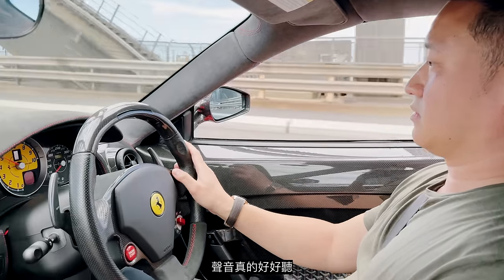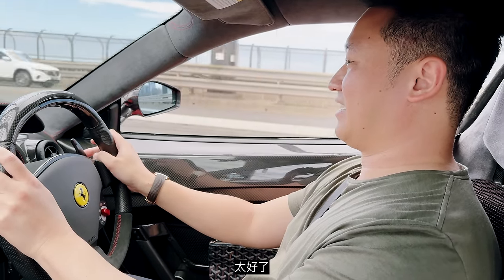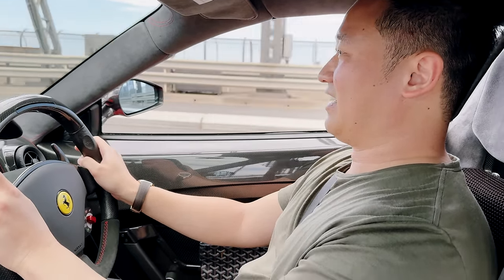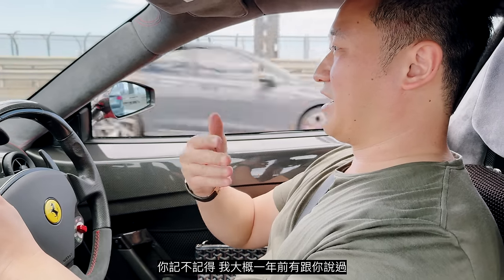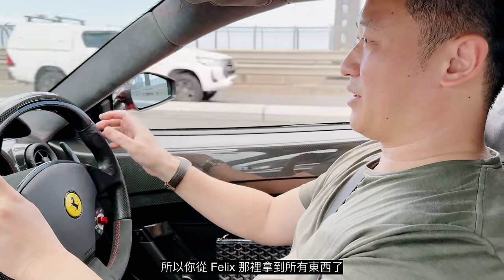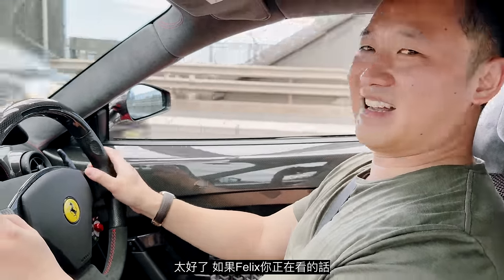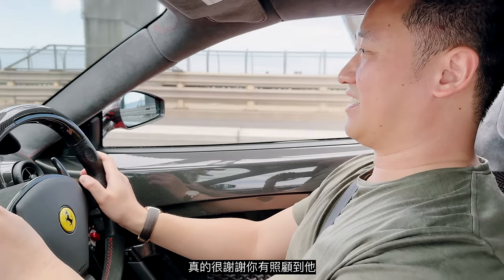Sounds so good. Wait, so you got the Klein exhaust? I got the Klein exhaust, yeah. So it's at the headers? That's right. I'll tell you about this like a year. Everything was fixed with Felix, right? Yeah, headers, mufflers. All right, Felix, if you're watching this, thanks for making sure he was taken care of. Felix. All right, here we go.